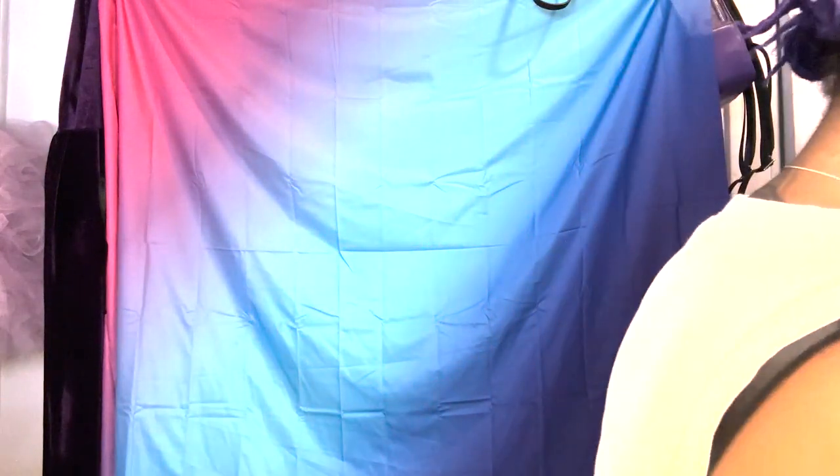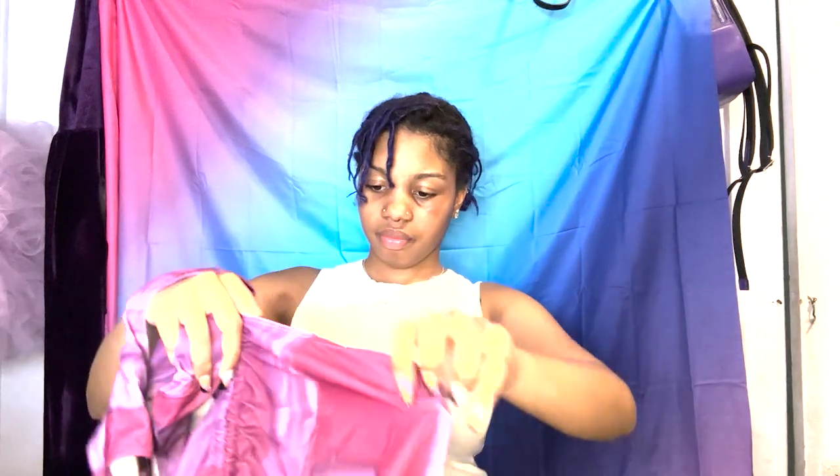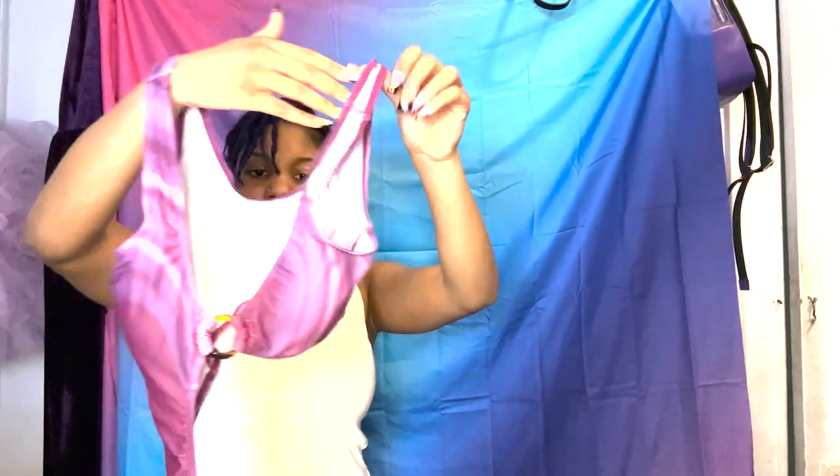This is the last swimsuit. I think this one has three pieces to it. I think it's the actual swimsuit and then the cover up. Oh, yeah. So this part is the cover up. Which way is the top and which way is the bottom? So this is a little skirt, the little cover-up skirt. You put that on or whatever. And then this is the swimsuit. Oh, this is a one piece too.